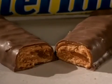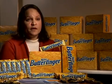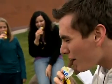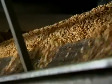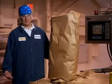Primarily, what is it? The center of a Butterfinger candy bar is really what makes Butterfinger Butterfinger. It's rich, it's flaky, it's made with a creamy peanut butter, and from peanuts that we actually roast at the factory. More than 100,000 pounds of peanut butter mixed in giant vats, along with another ingredient that just might surprise you. People may not realize that one of the ingredients we use in Butterfinger is cornflakes.